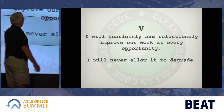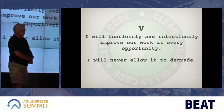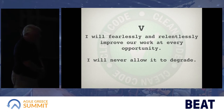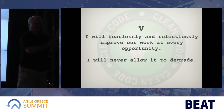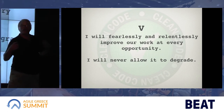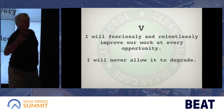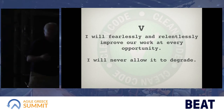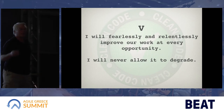Five. I will fearlessly and relentlessly improve the work at every opportunity. I will never allow it to degrade. How many of you are working on a software system that has degraded? It started well, but now it's terrible. It has gotten worse and worse with time. Humans do not make things worse with time. Humans make things better with time. Professionals make things better with time. You will relentlessly and fearlessly improve your work at every opportunity.